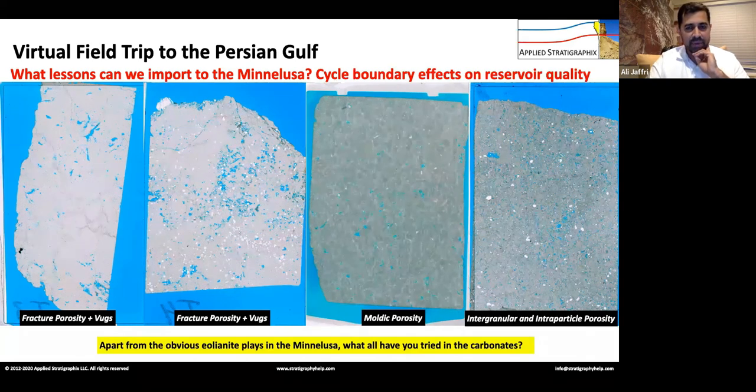But anyways, what else can we do with the Minalusa? Traditionally folks have focused on the Aeolianites, but what I would recommend is also looking at details in the carbonates. So here are some thin sections. For those of you who are familiar with looking at carbonate thin sections, we dye these blue so we can see the porosity. And there's quite a bit of porosity associated with a lot of these carbonates. And right here, the one that says moldic porosity, that's in wood grainstone. So I think there's quite a bit of potential in the Minalusa, in the carbonates, and that's something to focus on in the future.